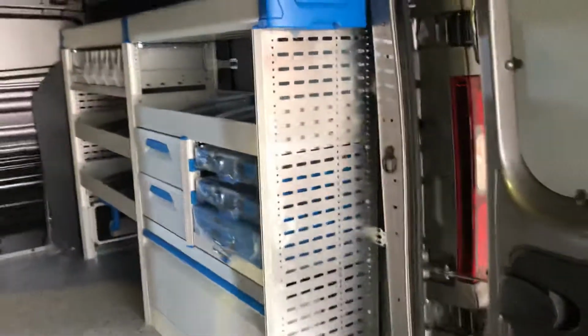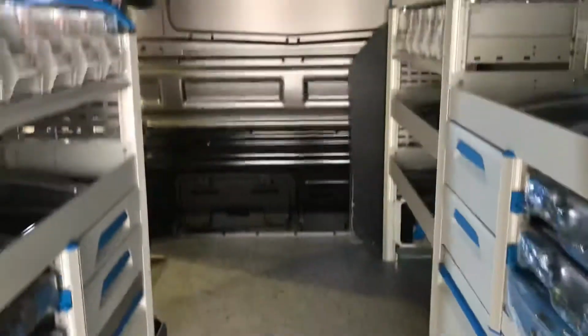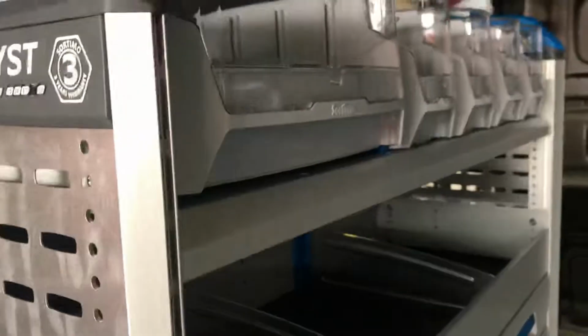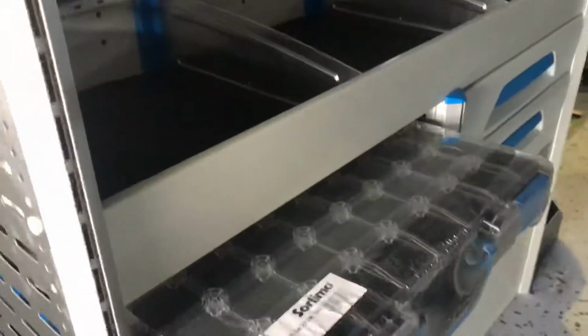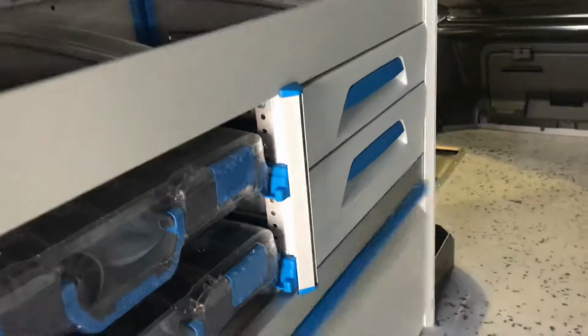So this, as well as saving in terms of it's a very lightweight material that they use, comes with the Sortimo 3-year warranty. You've got the Sortimo floor. You can add in extras such as the roof and other racking systems, but as you can see here, comes with toolkits as well, and there's different systems that you can have for extra storage as well, but hidden away, making the vehicle extra safe as well.